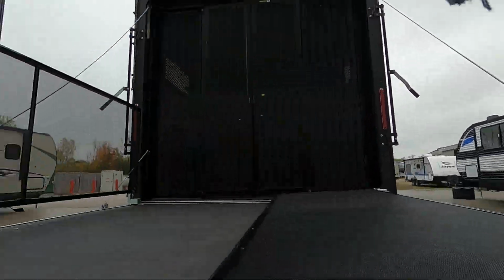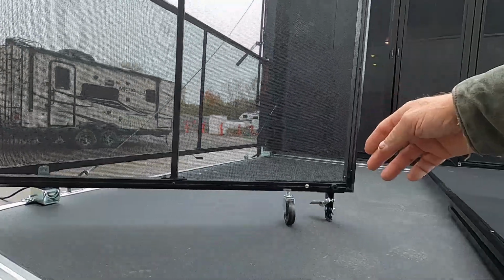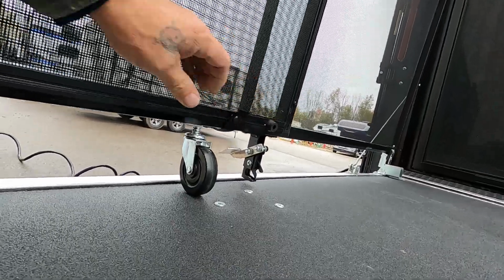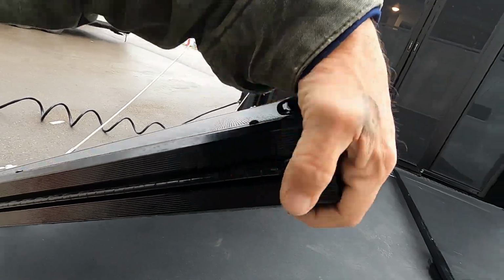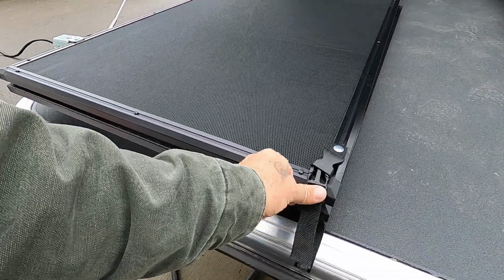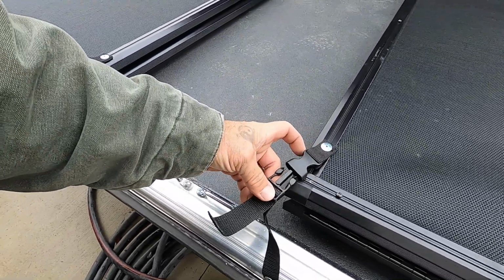Same thing over here. Just unsnap this. Swing that back in. Another snap. And then lay this side down. Readjust these and hold them closed for you.